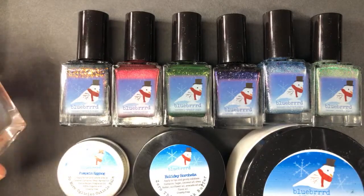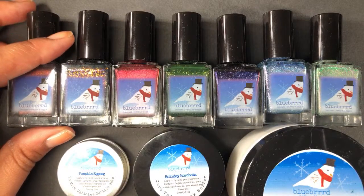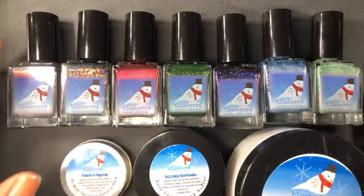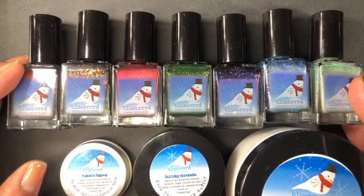I'm not sure on that, Kimberly, because they are not marked on the bottle. Lucy, do you know the size of the bottles? I'm sure you do. They're yours. Of course you know. Are they 15, 12, 10 milliliter bottles?